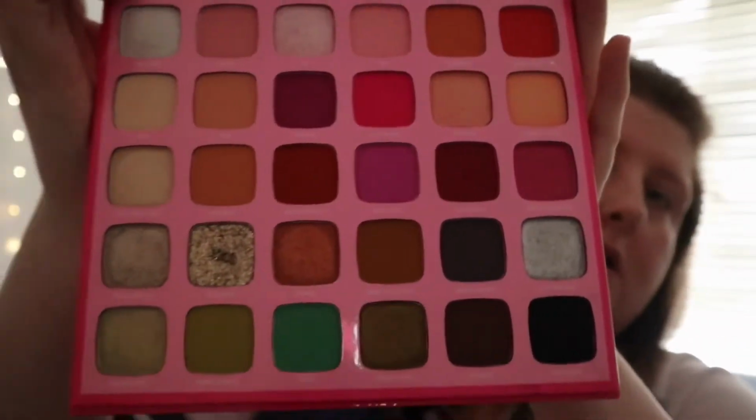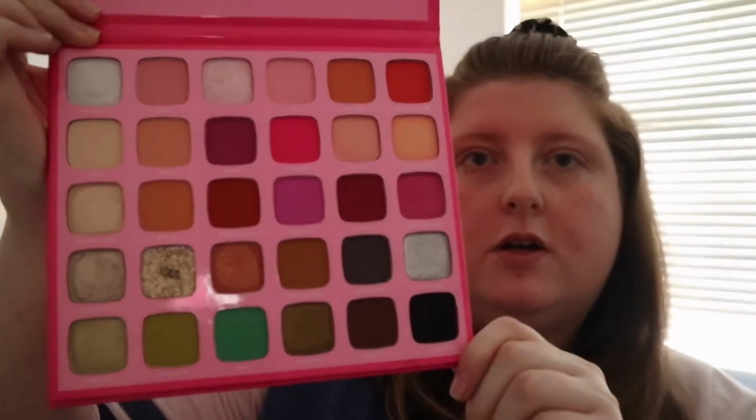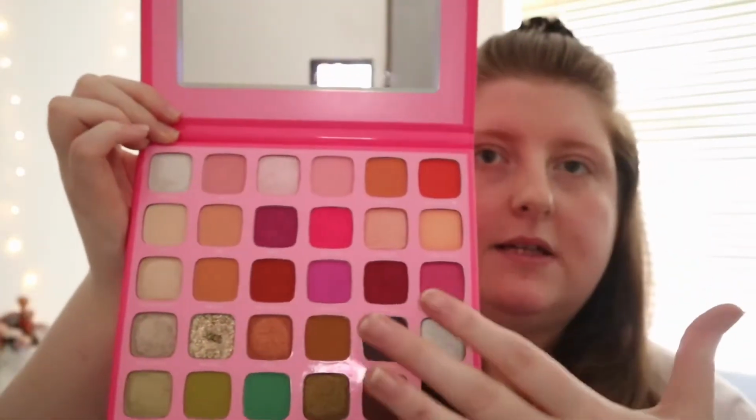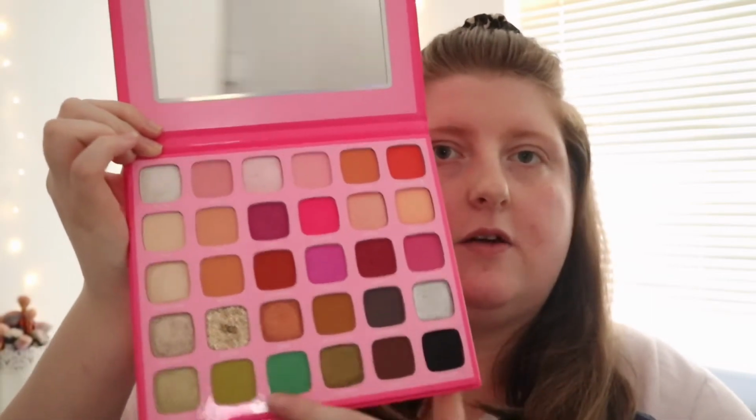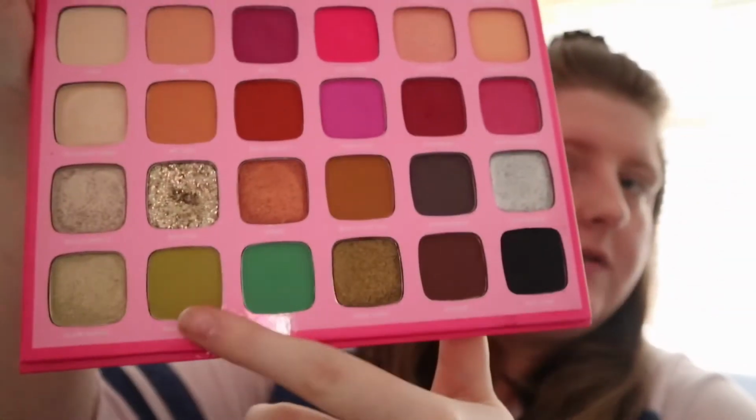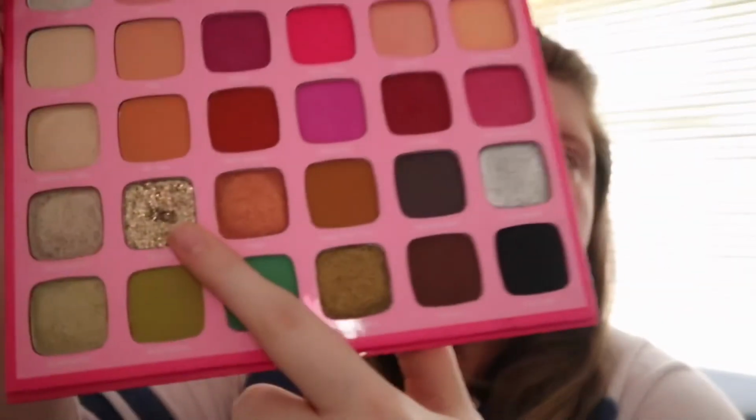And this is just what it looks like. It's mainly pinks and peaches, and then you've got more nudie colours, and a few greens in a few different shades. This shade here is actually a pressed glitter, and it works really nicely as well.